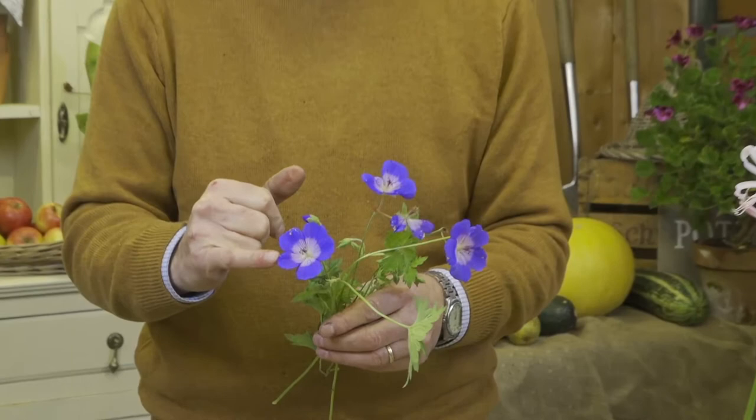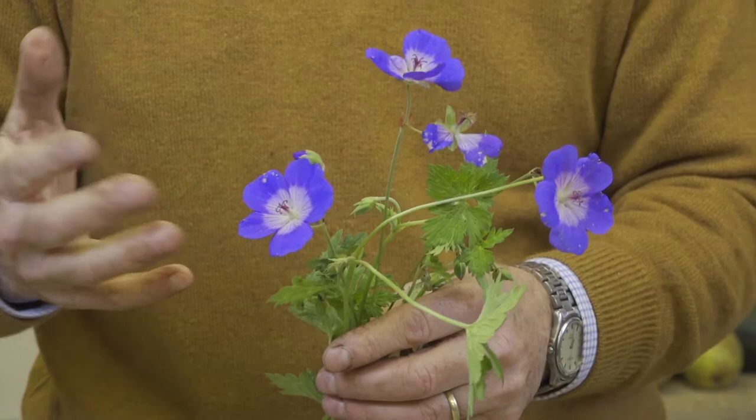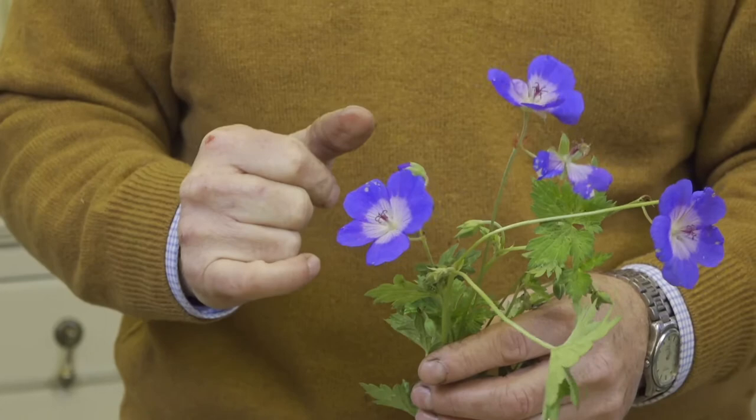And as geraniums go, the herbaceous geraniums, this one is a really good one. This is Rozanne. Now, lots of herbaceous geraniums flower for just a few weeks in late spring and early summer, and then they're just foliage for the rest of the year. But this one has been in flower since May, and it's flowered constantly. There aren't as many flowers on it now as there were in the middle of the summer, but we've still got these beautiful blue flowers with a white centre. And again, this will probably carry on for another few weeks.